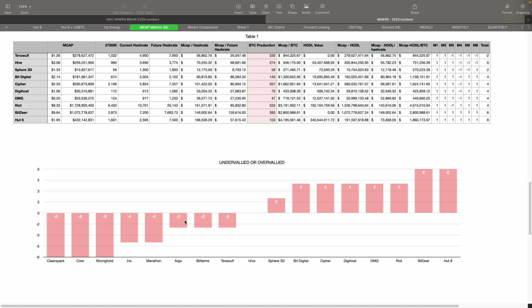Argo, slightly undervalued, but you know the situation with them. Bitfarms, I would agree that they are slightly undervalued. TeraWolf, same thing. Hive appears to be pretty well valued right now based on these metrics. Sphere is actually overvalued a little bit, and I would agree with that. Same thing with BitDigital, Cypher, DigiHost, DMG, Riot, and BitDeer. Those two are kind of questionable here. They probably are more fairly valued than what's showing up here. And then definitely Hut 8, I think, is overvalued, but because they have US Bitcoin merging with them for a merger of equals, I think that's maybe why they're getting more of the benefit of the doubt than anything else. Okay, so that's the way things stack up here.